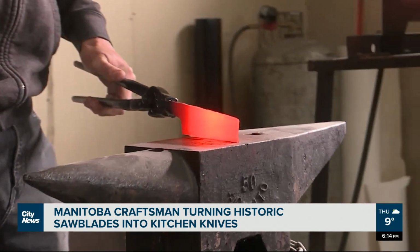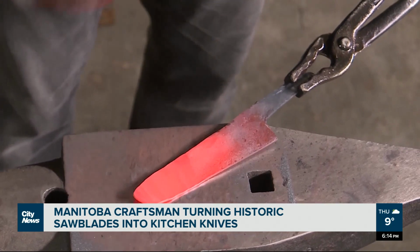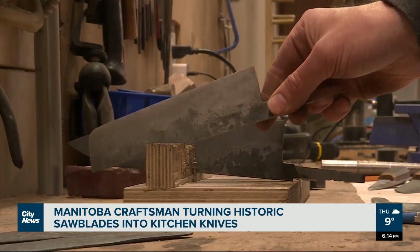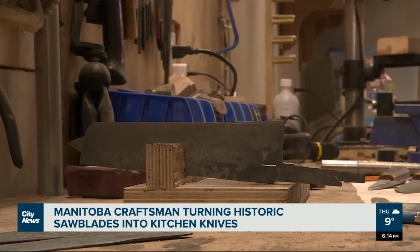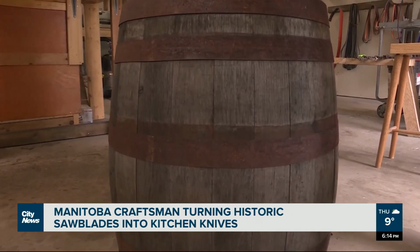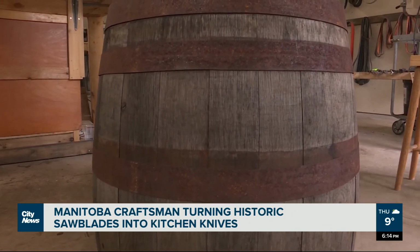He heats and forges the blade blanks into shape before grinding and quenching them, making the high carbon steel extremely hard. The handles for each knife are made from locally sourced wood and recycled oak whiskey barrels. It's like the best quality oak you can find. It's like tight grain, just very hard wood. And we've mixed that with Manitoba maple, which is a tree that everyone has seen. It's everywhere here on the prairies.